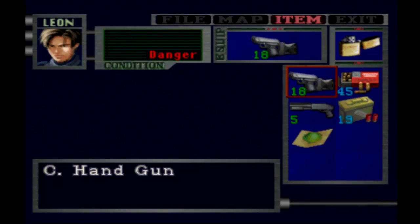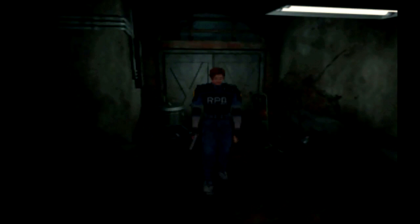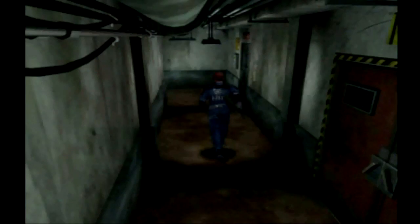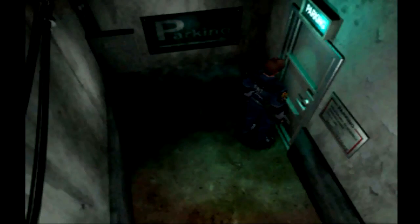Critical status. Oh yeah, look at Leon, struggling to get along there. Good thing I had my herbs, huh? Well, that gives me an excuse to use an herb there and get back to full health. But we checked out all these rooms, and now to continue the main story, we have to go into the parking garage. So let's see what's going on in here.